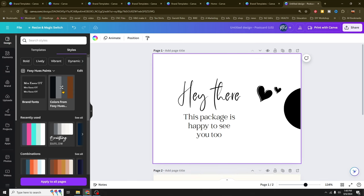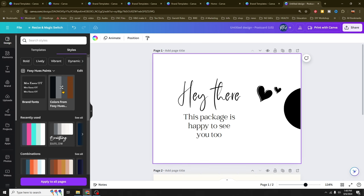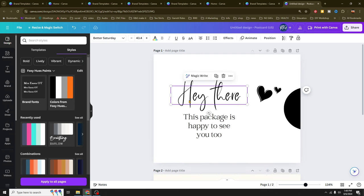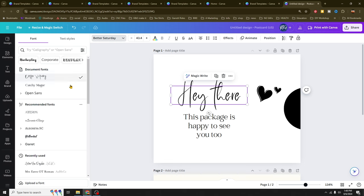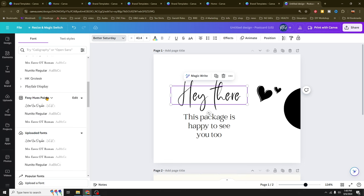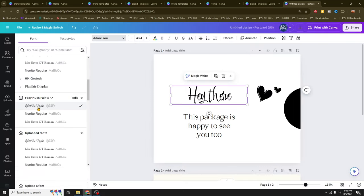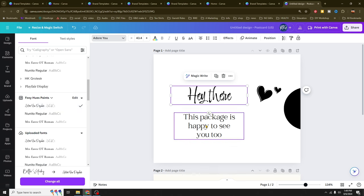Here's white with black. It's not giving me a white and orange, which is what I would like to see, but I can change that. I can customize that. I can also change and customize the fonts here. So if we're going to go up here and say, change this Better Sunday to our Foxy Hughes Paints. Again, either brand kit is here. We're going to say, use this Adore You.